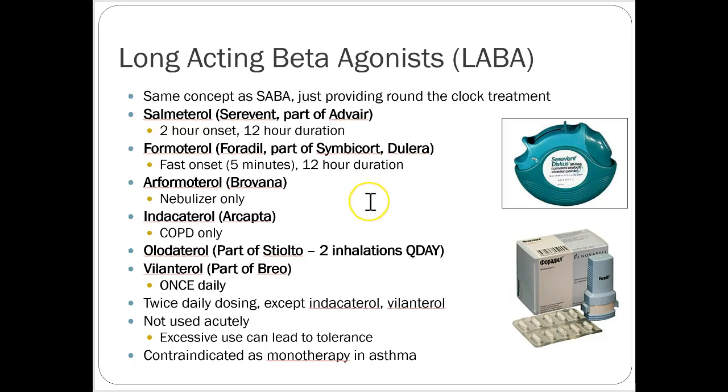What I want to tell you about here is most of these are twice daily dosing. The onset takes a little bit longer for some of these. However, formoterol has a fast onset and a long duration. So theoretically, if somebody was in a bind, they could use a Symbicort, Foradil, or Dulera inhaler, and they would get a fast-acting response from it, like they would with albuterol almost, even though it's a long-acting beta agonist.